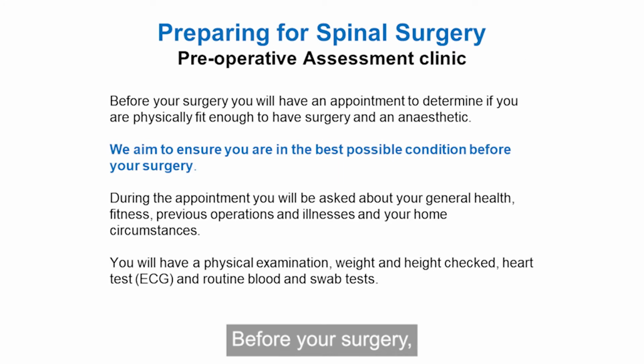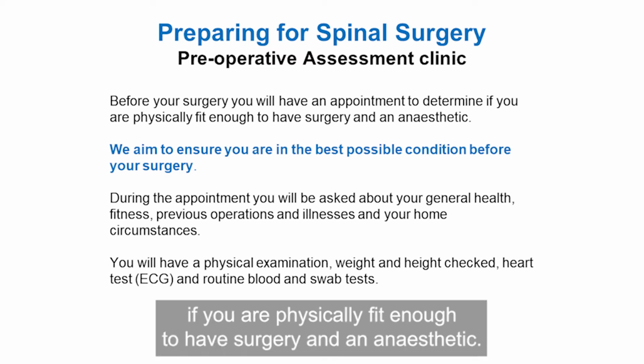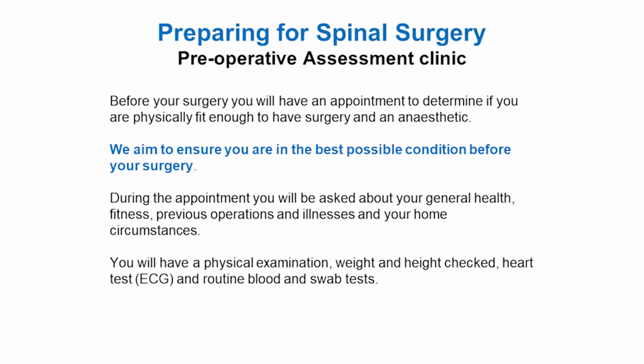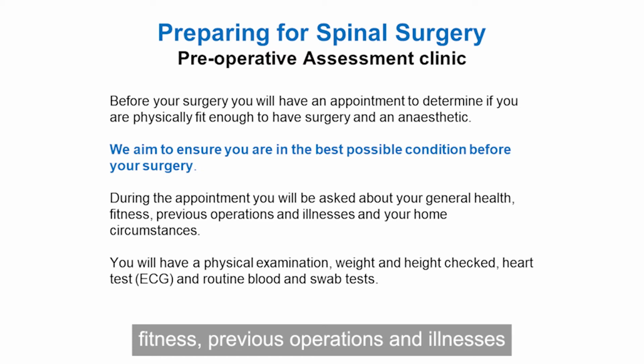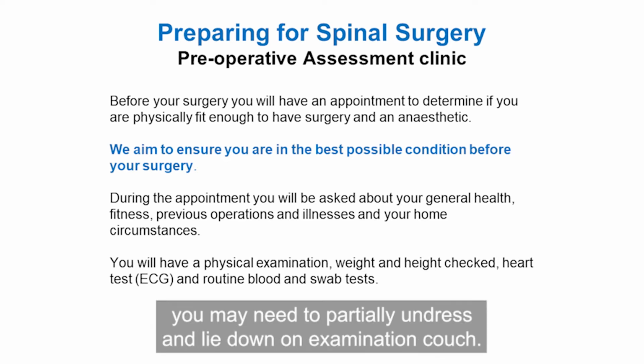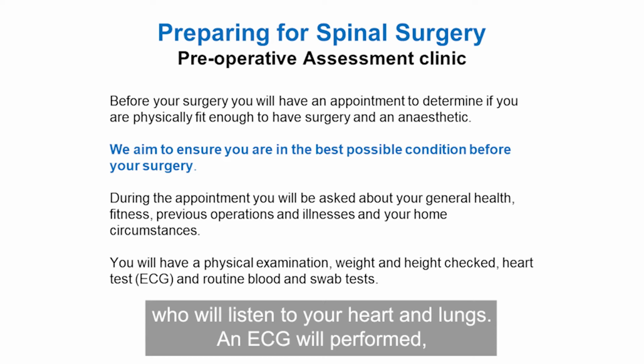Before your surgery, you will have a pre-operative assessment appointment to determine if you are physically fit enough to have surgery and an anaesthetic. During the appointment, you'll be asked about your general health, fitness, previous operations and illnesses, and your home circumstances. During your physical examination, you may need to partially undress and lie down on an examination couch. The examination will be performed by the nurse practitioner who will listen to your heart and lungs.